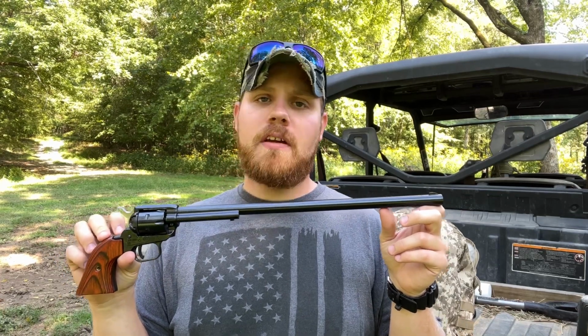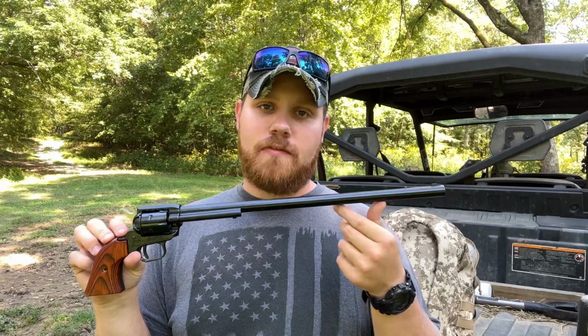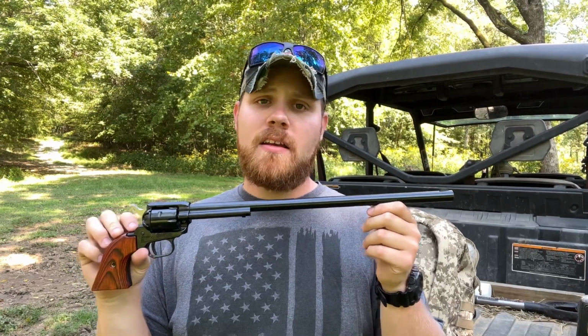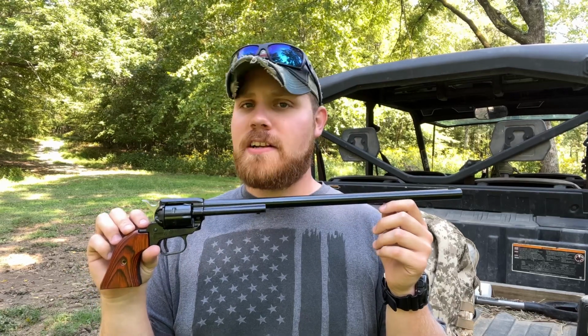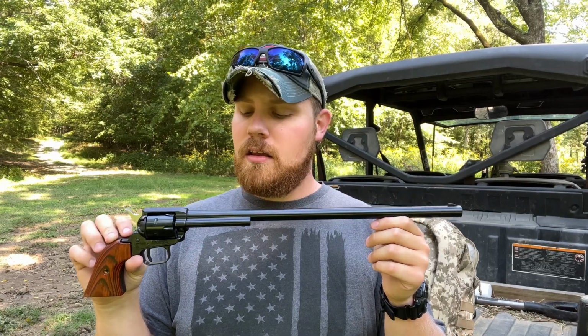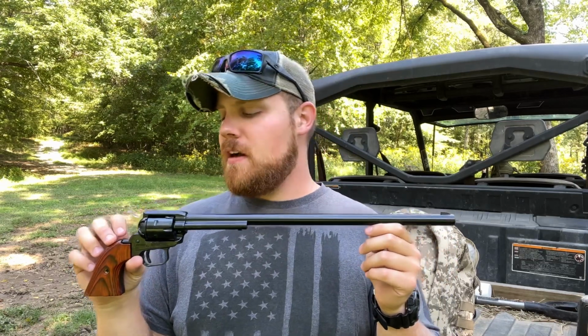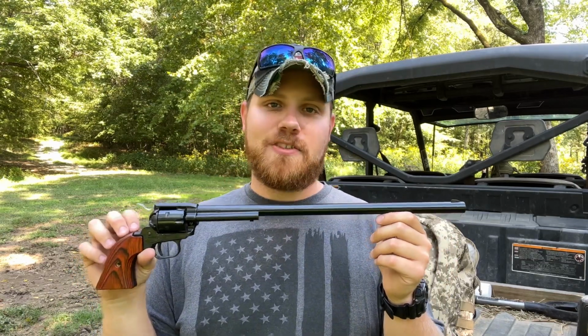I do have a 6.5 inch version of this in the 22 Mag, 22 Long Rifle coming, because to me that serves more of a purpose for dispatching rodents and stuff like that, carrying in my backpack when I'm out on the tractor, just for smaller game. But overall, it's a silly gun. It's cool. I wanted to bring it out and show you guys.